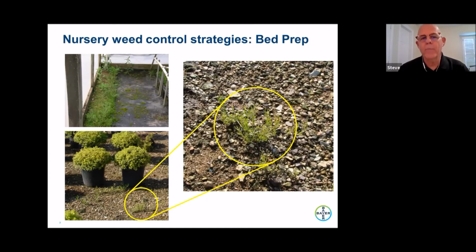So back to that picture in the upper left-hand corner, we don't want our weeds to go to seed and have those seed find their way into our liners, for example, if they're inside an enclosed structure. We don't want those weeds to go to seed out in the field and to launch their seed. That happens to be a bitter cress, which has the ability to project the seeds up to 3 to 6 feet away from the source. So we don't want those weed seed to find their way into our containers while we're trying to grow our plant materials in production. So one of the strategies we use is to go in and control those weeds at the source.